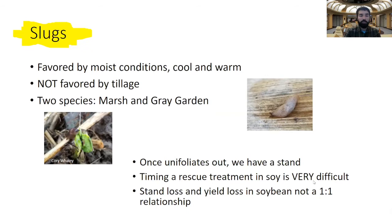We have 2 species, marsh slugs and gray garden slugs. In soybeans, both of them are equally damaging. In field corn, generally speaking, most of the anecdotes that I've received and most of my own observations have suggested that when field corn is heavily impacted by slugs, gray gardens are in the mix. With soybeans, marsh slugs are equally competent at destroying a stand.